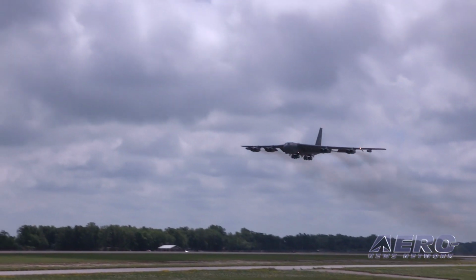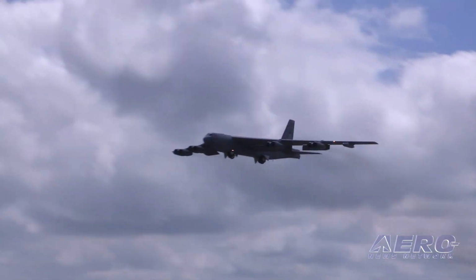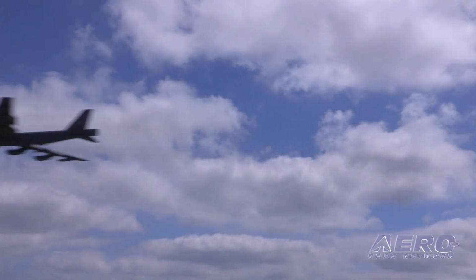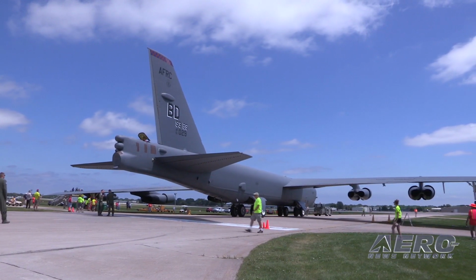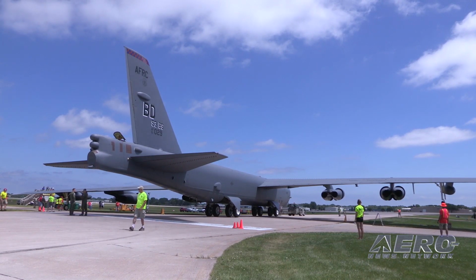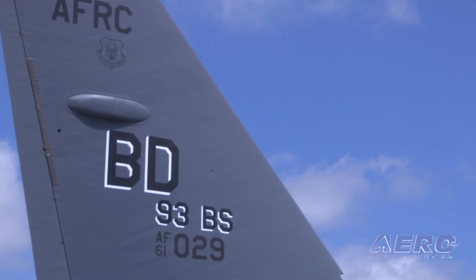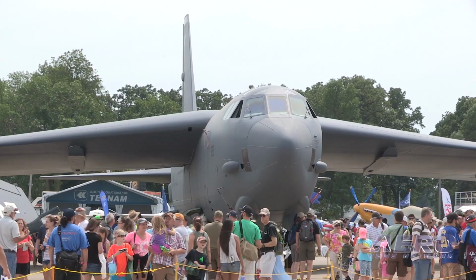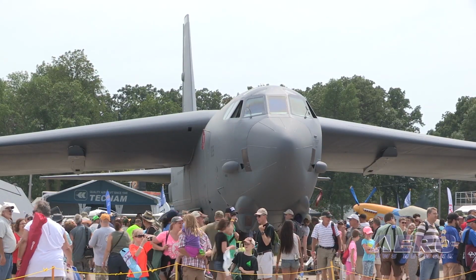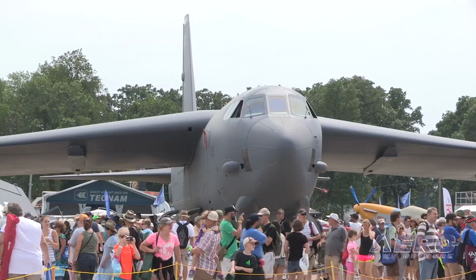The massive 8-engine B-52, known as the Buff, is the backbone of the U.S. strategic bomber fleet and is expected to remain so for decades. When it finally retires sometime in the mid-2040s, the type will have been in active service for an incredible 90 years, having been introduced in February of 1955. This only marks the second time that a B-52 will be displayed at AirVenture.